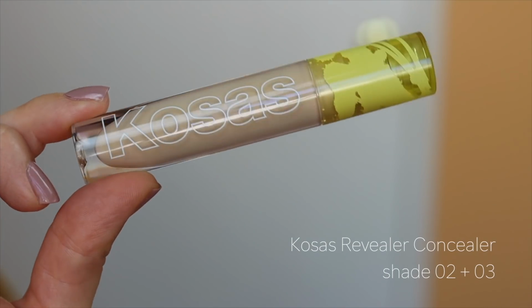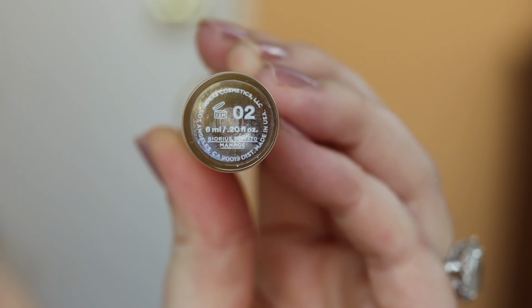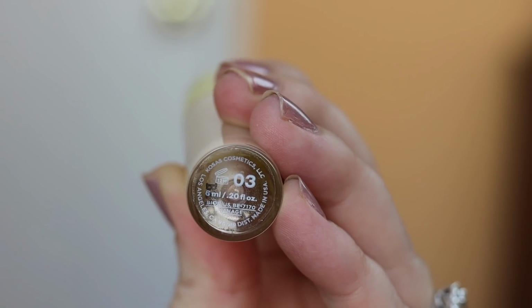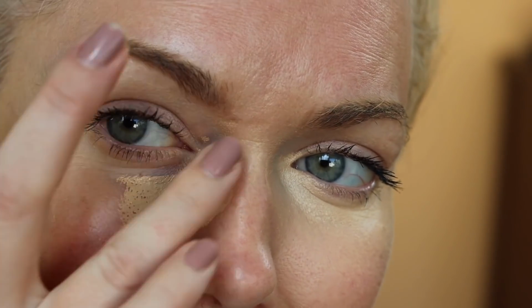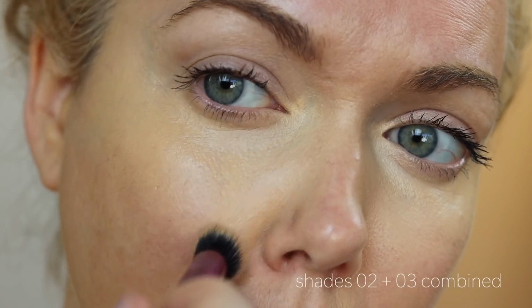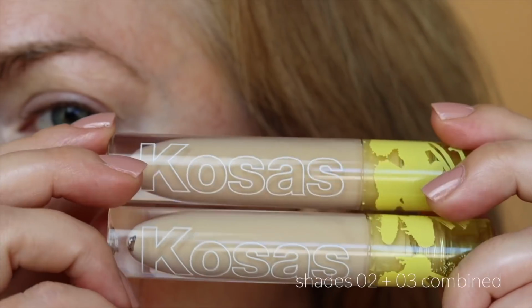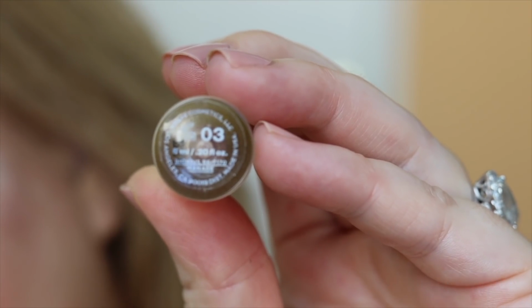This is the Kosas Revealer Concealer, and it is available in 16 shades. What I wanted to do here was show you 2 different shades. So on this side is shade 2, and this is shade 3. And the concealer undertones look a little bit funky at first, if we're being totally honest. And so I wanted to show you because I think when they blend out, they look so beautiful and flawless. I'm actually gonna combine the two shades for this video, but I wanted to show you them individually first so that you can get an idea of them.